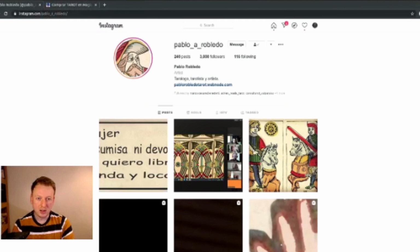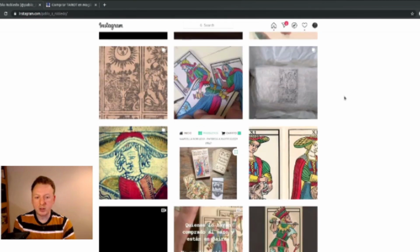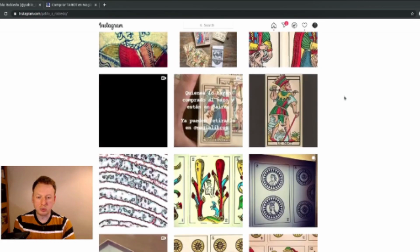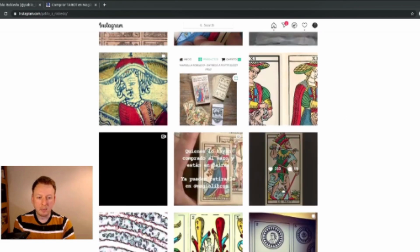Here we go. He's got about 3,000 followers, which is a lot more than I do. But he posts an awful lot about his restorations, his process of restoration, how he does it, as well as kind of pictures of his ongoing projects and bits and bobs that are being printed, including pictures of the tarot deck that I've received.